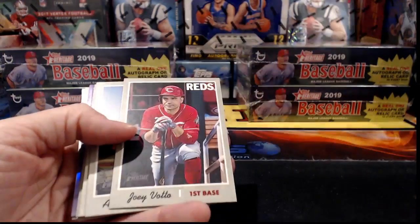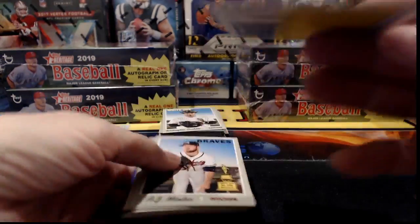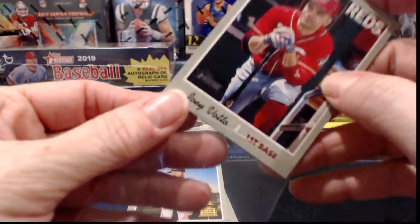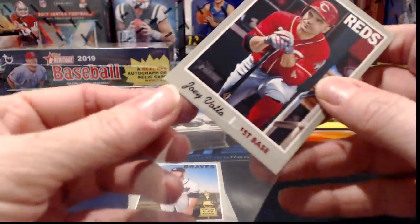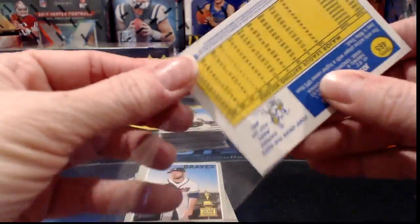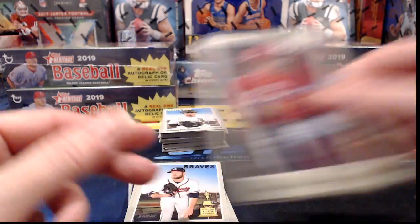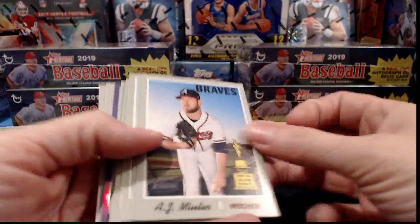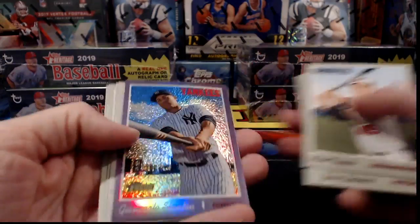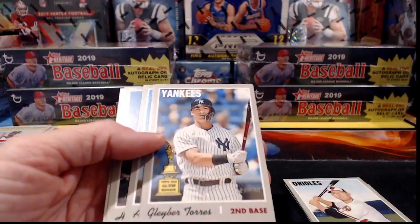The Astros, Verlander. Mr. Joey Votto for my Cincinnati Reds, and I believe he is a short print or an image variation. He's definitely not the standard, and the code on the back confirms that. I know that's not what that little code is for, but we all use it for that, don't we? Sure we do. Stanton and the Yankees.